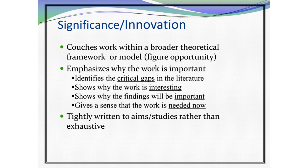So basically what I don't like to see an innovation section say is, this work is innovative because this and this and this. Okay? And I see that a lot. And I think it's because people haven't really worked through this new format. Okay? So I want to see the innovation idea developed a little bit. So what I do is I think about, okay, what part of my background really motivates the need for this work? I put that in the significance. And then I think about what part of this work is new, novel, and pushes the boundaries of the research. I put all of that in innovation, and I flesh it out.